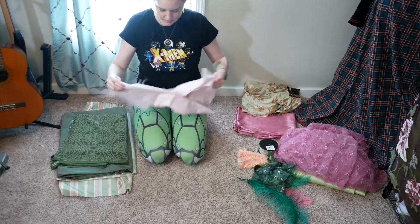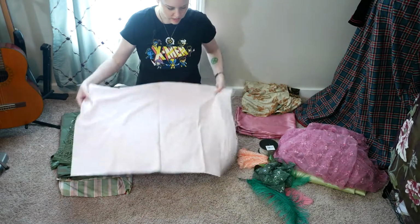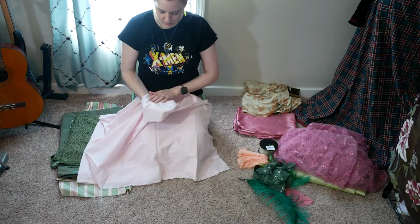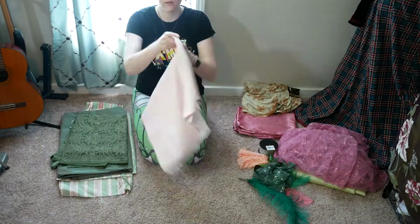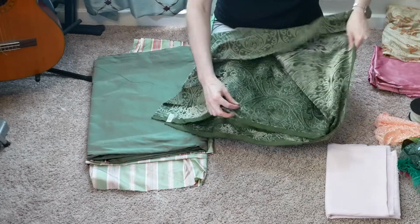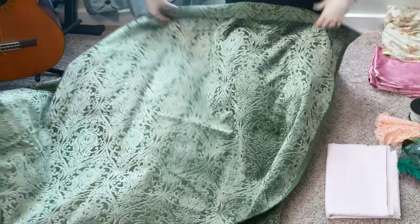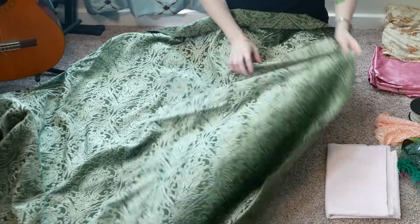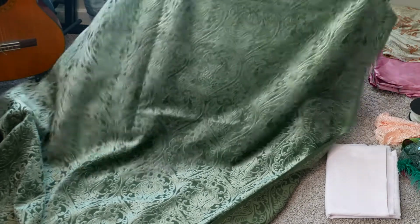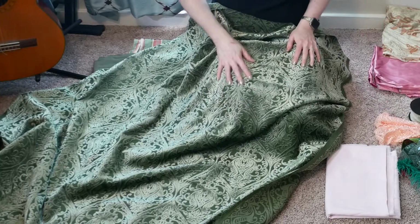For CoSy, I am going to be making non-stretch gloves. So I found this pink shirting at Mood, which will be really great for a pair of gloves. And then I found this really pretty thick green velvet pattern at Home Fabrics, and so I just got a yard of it. I might make like a Renaissance bodice or maybe a corset or something. I'm not sure yet what I'm going to make out of this.